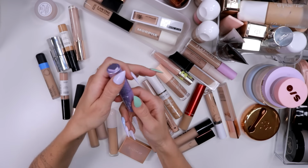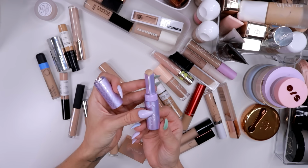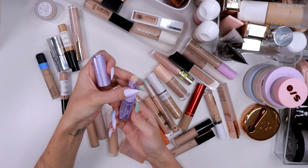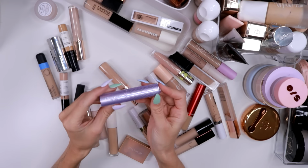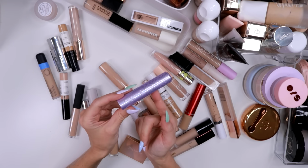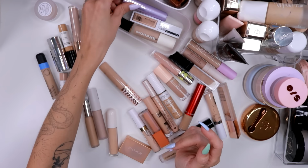This one I actually really like, and I've been traveling with this one. It is the new one from Tarte. It is called Shape Tape Blur. This one I have been traveling with and using when I don't bring a foundation, when I only do a little concealer and powder. This one has been perfect to start out with.